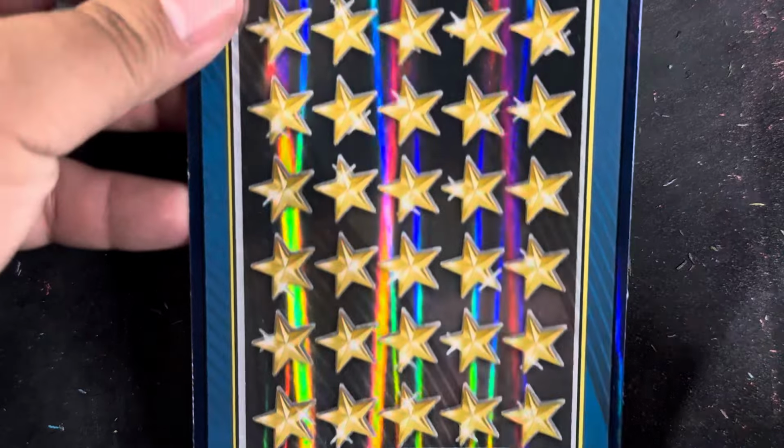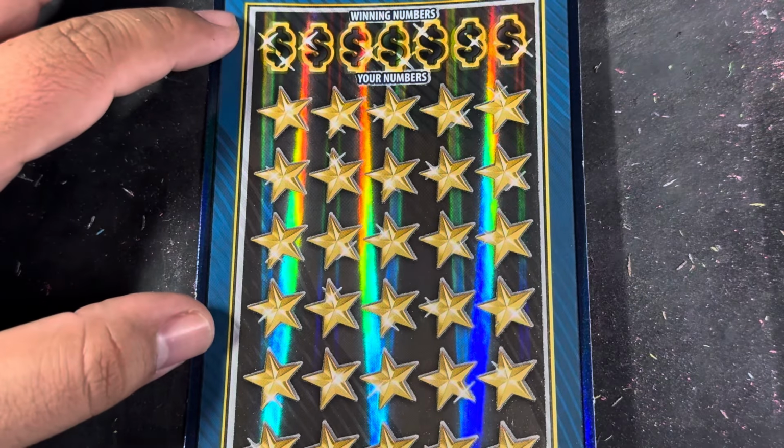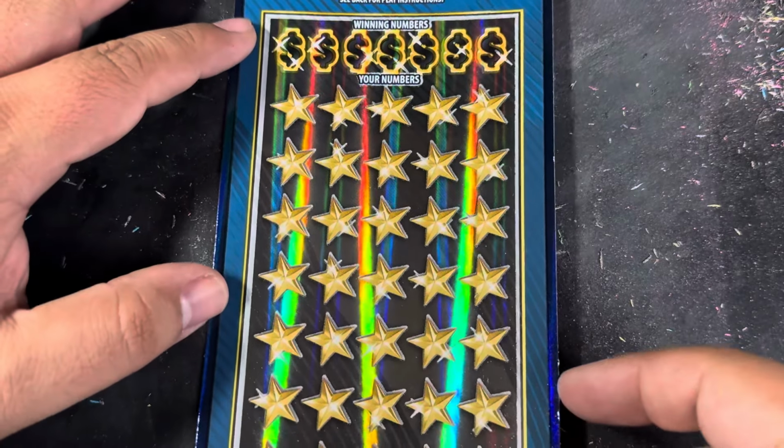All right, last ticket of the video, guys, the new one. Difficult to win on, $50 Lux. Ticket number 4. Again, it is the white line ticket. Let me zoom out a bit. That way we know we're going to be all in frame.